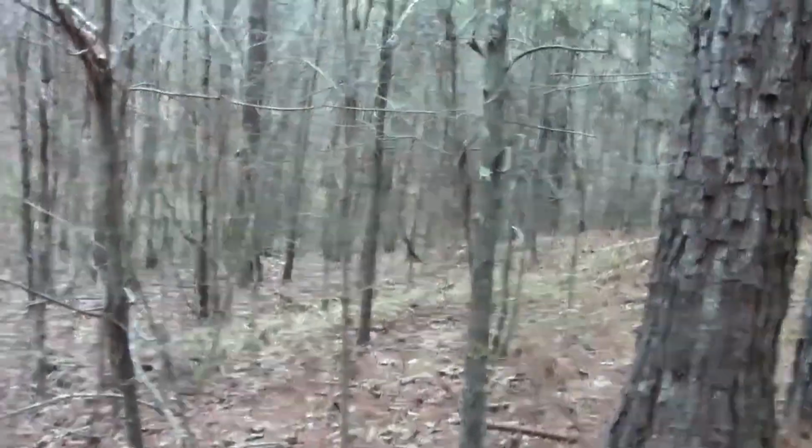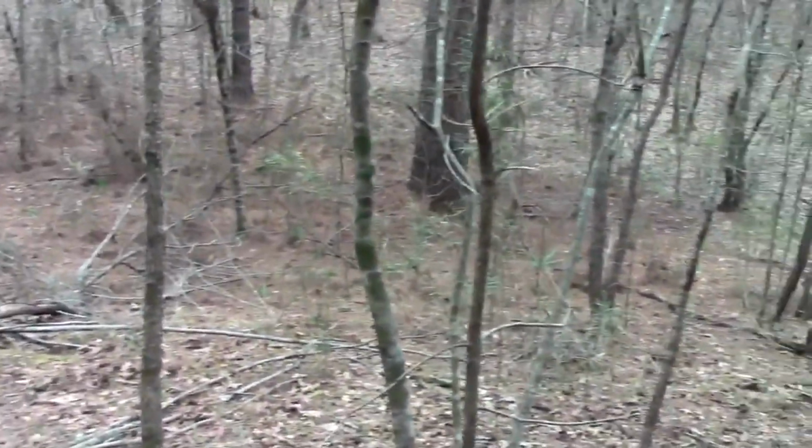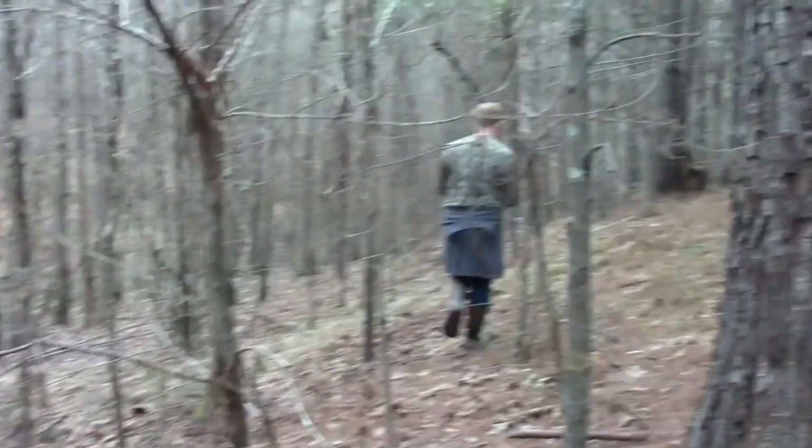Pretty though. Pretty little draw right here. Now you're gonna have some hardwoods right down there.